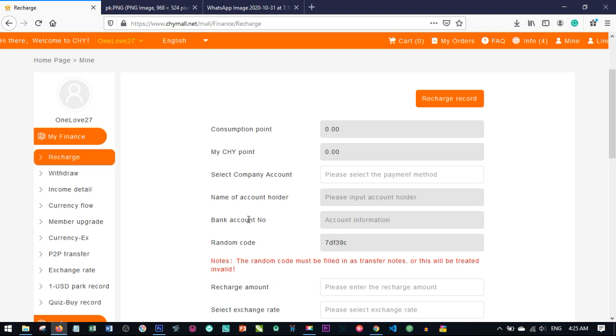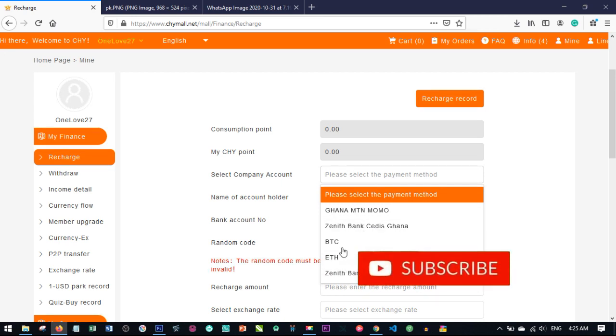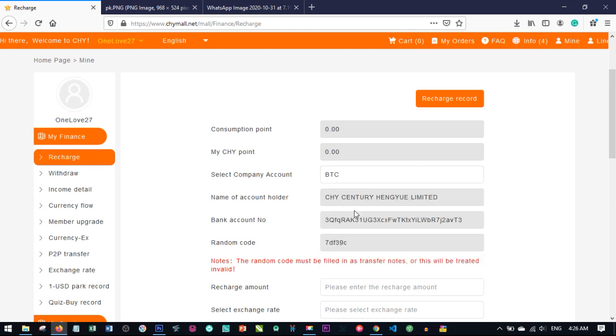where you do that. And the way you do that is you come here to select the company account where you want to pay to. As you can see here, for Ghanaians, they can pay directly to these banks that are listed here. But if you are outside Ghana, you can pay with either BTC or Ethereum. So all you need to do is select BTC. You want to pay with BTC and it will pop up this address for you. This is the BTC address where you are going to send whatever BTC.